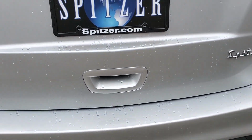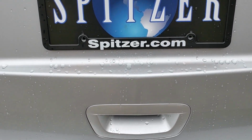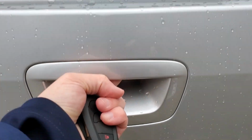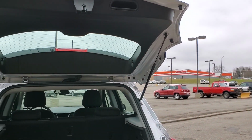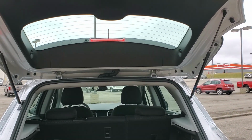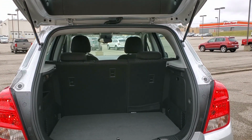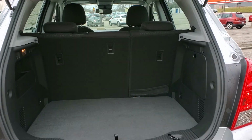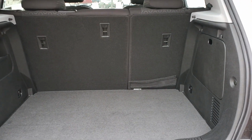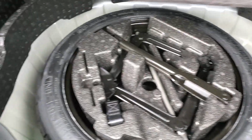And you have your electronic release in that handle. This is a manual lift gate. So you hit that electronic button there. It does have your hydraulic tubes there that kind of push it up, but there is no power liftgate option on the Trax, not even on the Premier, which is a little bit odd, but maybe they'll add that for another year. You get your spare tire underneath it here, a little bit of area around.